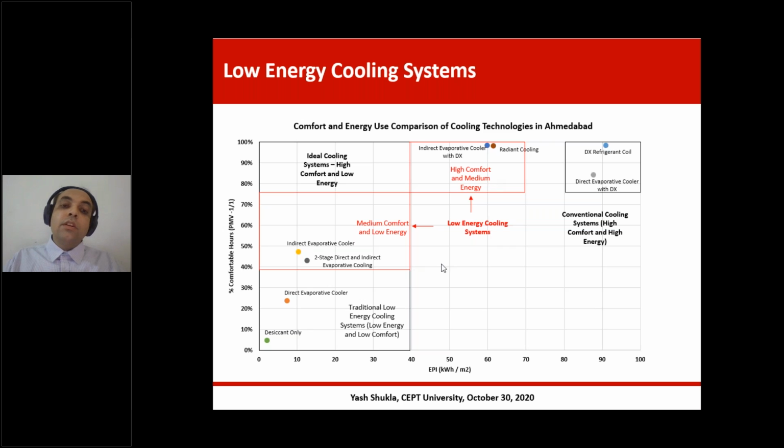When you go to the low energy cooling systems, to further reduce the energy, you have to compromise on the comfortable hours inside your apartment. So this is where it's very important to take cognizance of the adaptive thermal comfort model that I've talked about. If we look at it in isolation, this is the scenario that we typically see. However, when you start thinking about expanding your temperature band, allowing it to modulate a little bit, then you open up avenues for these medium comfort, low energy systems to operate efficiently with the natural ventilation system.